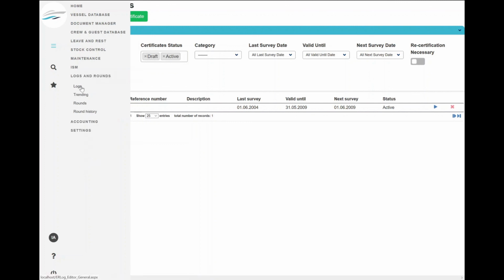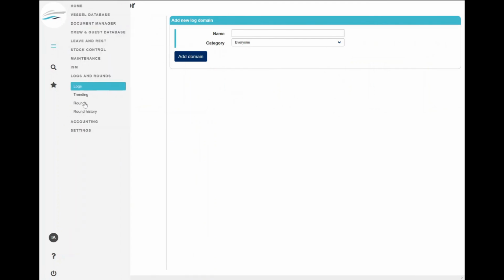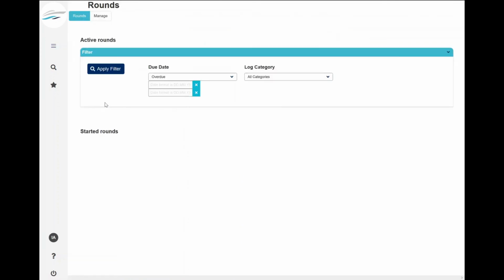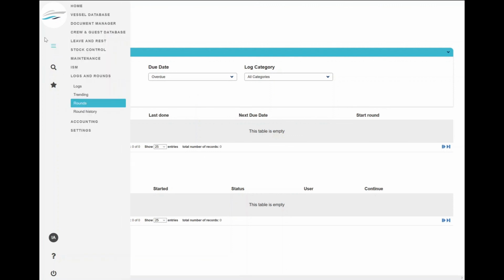In the logs and rounds module, you can perform rounds, right, based on the entry logs, entry points that we previously created. You can have your logs paperless, and you can manage the history of the performed rounds. Here, round history. Right.